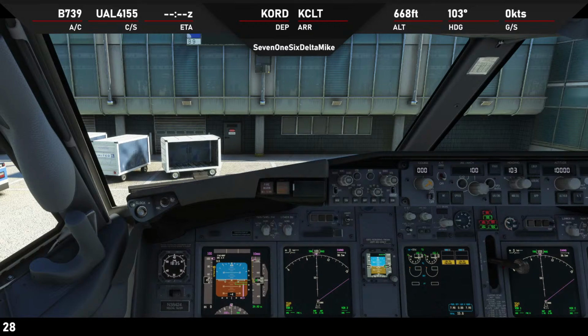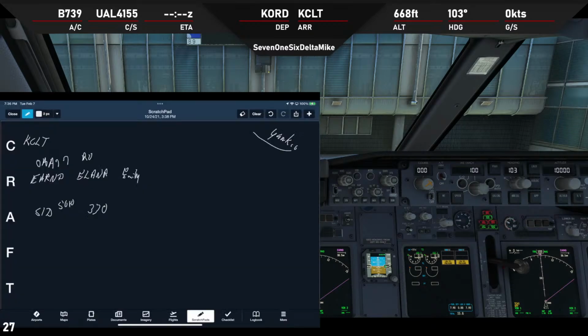United 4155, you're cleared to the Charlotte Airport via the O'Hare 7 departure. Radar vectors Eleanor, then as filed. Climb via SID, top altitude 5,000. Expect flight level 330, 10 minutes after departure. Departure frequency is offline. Squawk 2222.